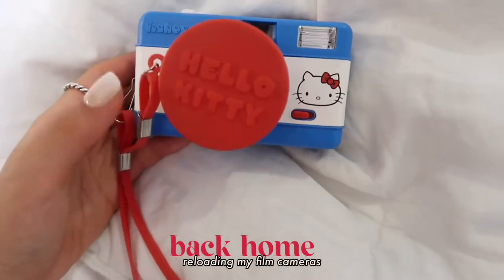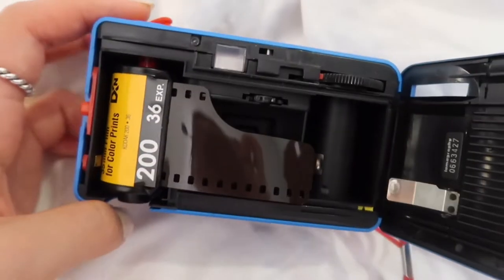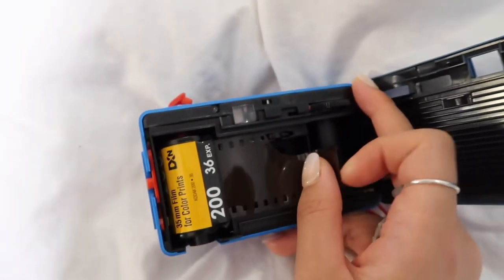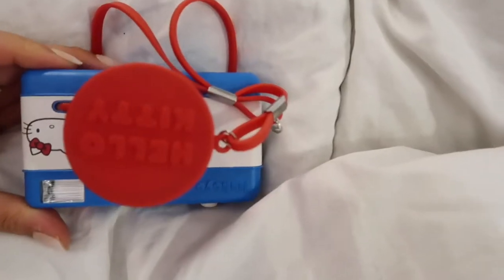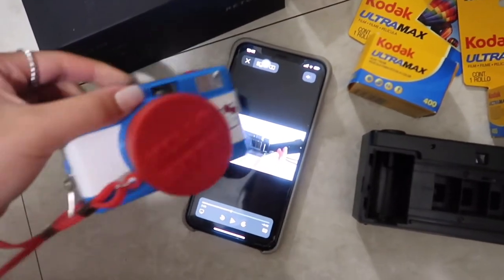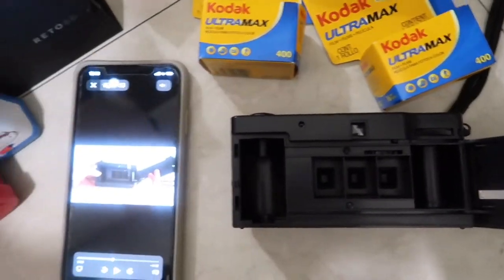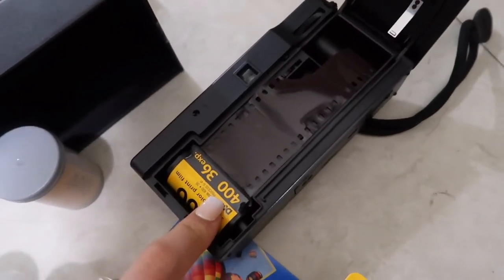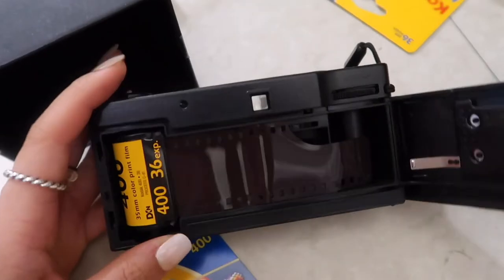Currently reloading some film for my Hello Kitty fish eye. I haven't used this in a while, so I decided to use it for this weekend. So I just finished loading this one and I'm gonna try to finally use the Rito 3D camera. I thought two films went inside one camera, but it's just one that goes in.